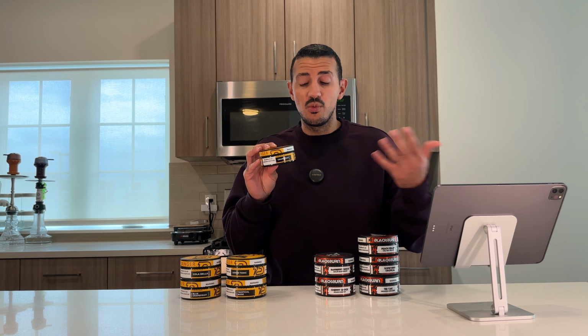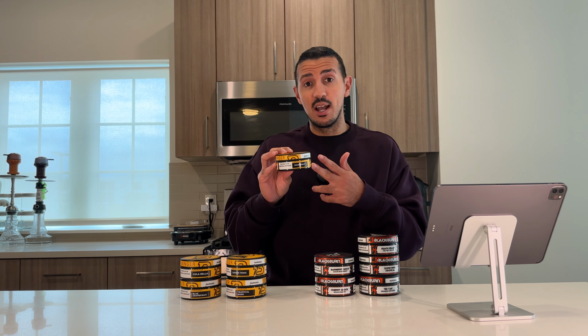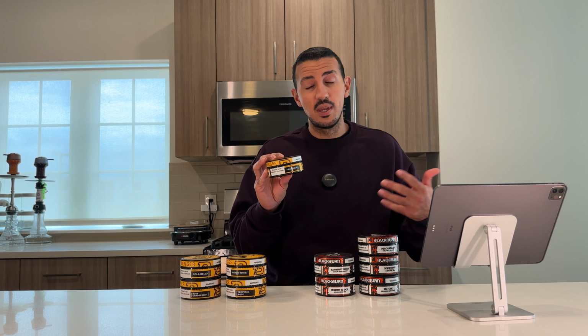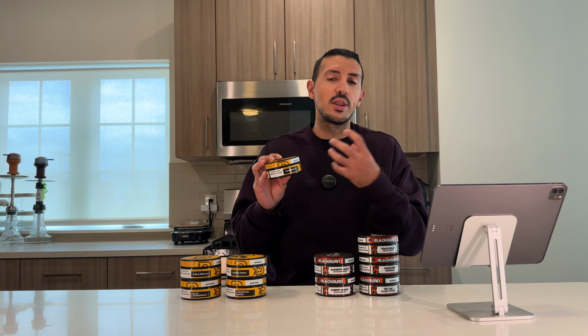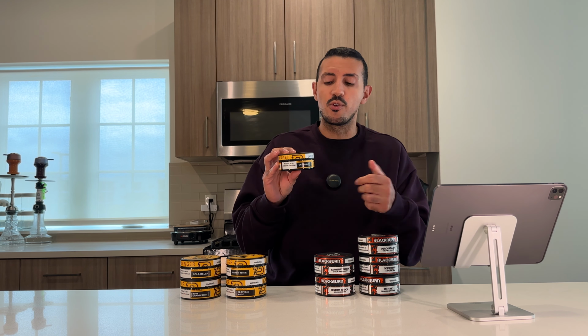I wasn't crazy about this one. I love grapefruit, so I had really high hopes for this one. This one wasn't personally for me because I don't like that interpretation of grapefruit, but if you like that and you like more of the candy-ish grapefruit or the creamy grapefruit, this might be for you.